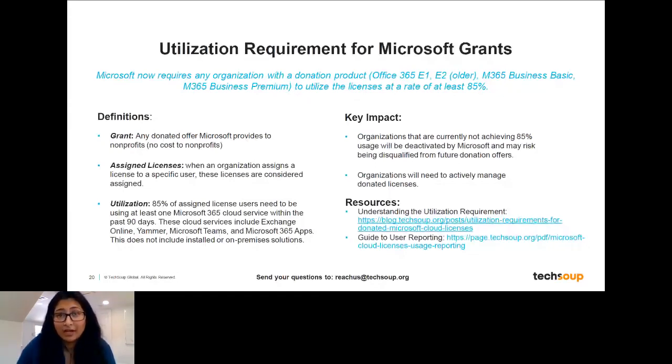Really, the way that Microsoft defines utilization is that for any license that is actually assigned to a user, so if TechSoup.org has donated licenses, and a donated license was assigned to me, Shruti Ramaswamy at TechSoup, then I as a user would have to at least use one Microsoft 365 cloud service within a 90-day period. So that could be as simple as me backing something up into the cloud once every 3 months. It could be me logging onto Teams. It could be logging onto my Office 365 and sending emails. And so it is really fast. It's not super hard, particularly if you are actually using the licenses.